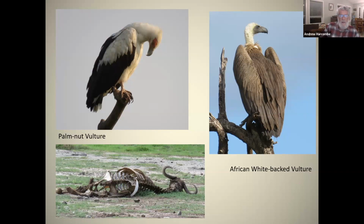We didn't see nearly as many skeletons and stuff as you'd expect, because I think the vultures come in, they clean up most of the meat, and things like the hyenas will come in and eat more. They can actually crush the bones with their powerful jaws.